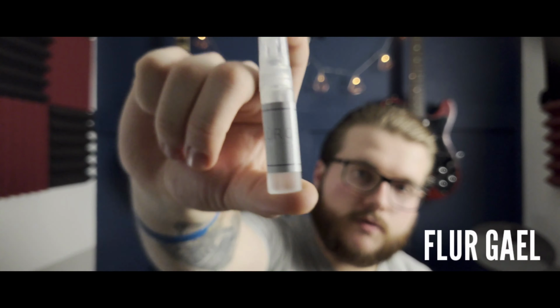Right, so the next one is Fleur Gal, or Fleur Gal. Still don't know how to say it. White flowers, basically. All they say about this is that it's white floral. All the new ones don't really have a note breakdown. All you get with these is white floral, jasmine and iris. But at the top you get this citrusy vibe. I do think there are citruses actually meant to be in this as well.